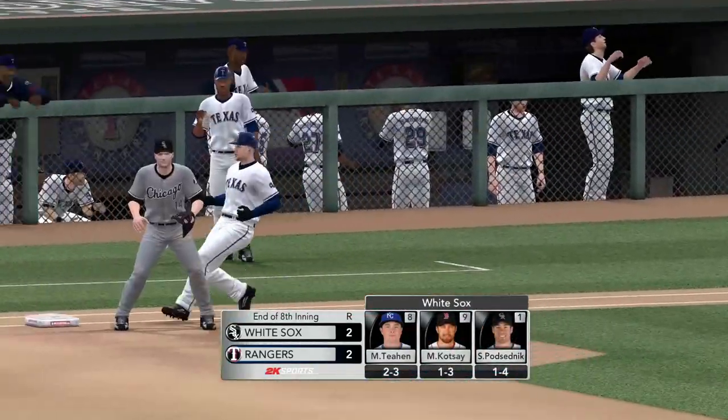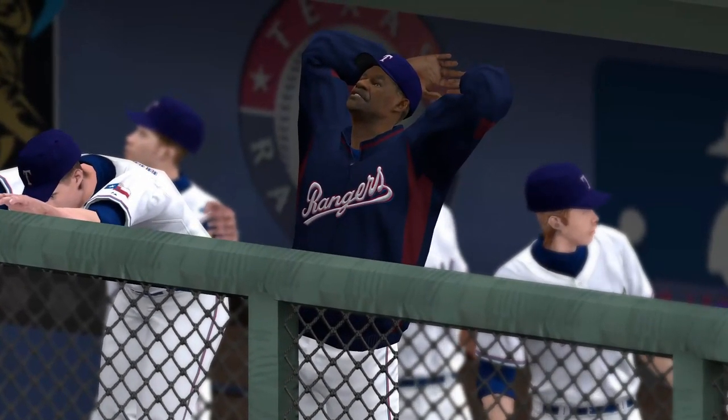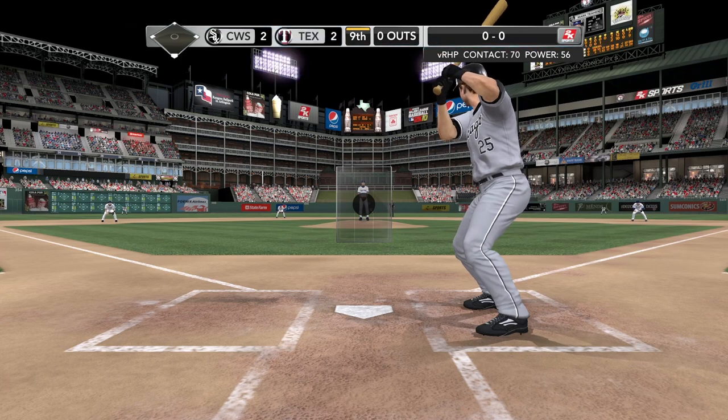We'll get a look at that leadoff hitter due up here in the inning. The camera catches a look at Ron Washington. And at this point, every move is critical. He hasn't got any margin for error. Harden with a windup. Swings and grounds this one foul, wide of third.